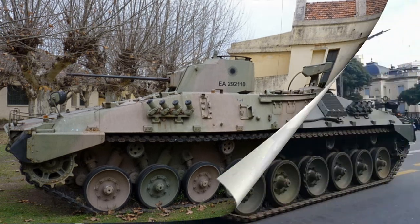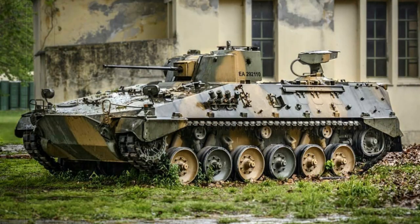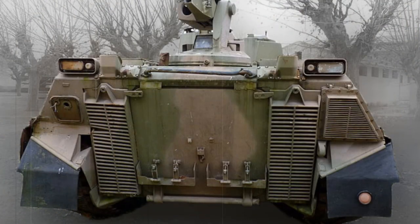Design work on the VCTP variant began in 1977, with construction primarily handled by Tamse of Buenos Aires. Based on the Marder, the 31-ton VCTP showcases the same body lines and running gear of its predecessor. The hull sports a large, well-sloped glacis plate at the front with sides sloping inwards to provide basic ballistics protection. The rear of the hull is squared off while the roof is flat to provide unobstructed firing arcs for the powered turret housing the primary cannon armament.